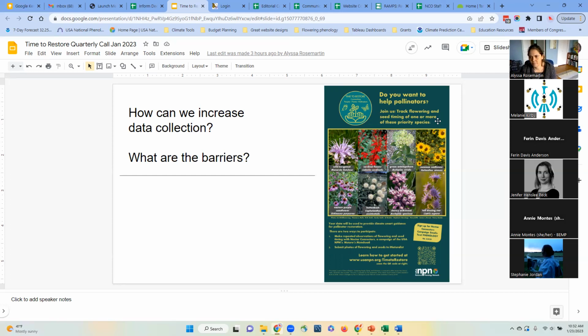But I would just open it up if anyone has thoughts on ideas for increasing data collection. If you have a location near you where there's an organization with a group of volunteers, or someone who might be interested, and you want to share any contacts, we're happy to reach out. We can have our state coordinators reach out to those folks. We're also happy to do trainings on how to use Nature's Notebook. So I'm just opening it up to see if anyone has thoughts on that.